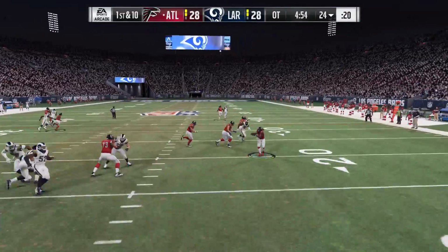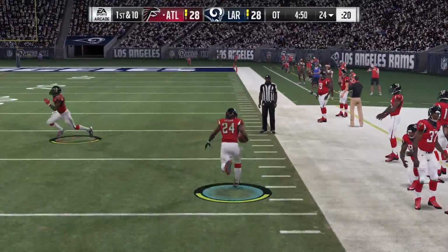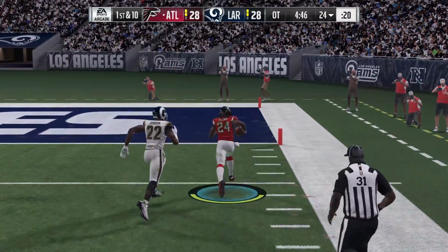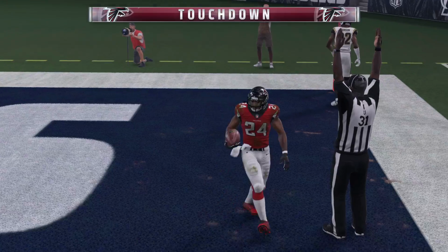Throwing now, Ryan on first down. They'll set up the screen for Freeman. Devontae Freeman, they're not going to get him. Touchdown, Falcons.